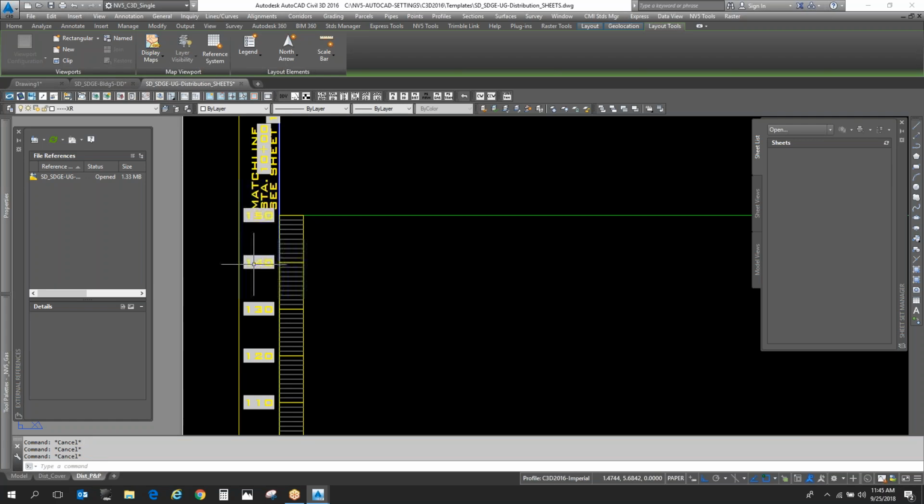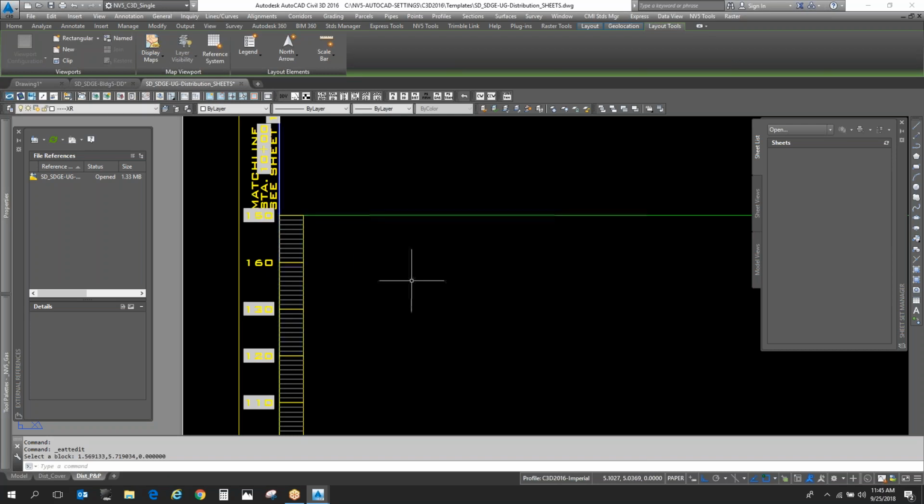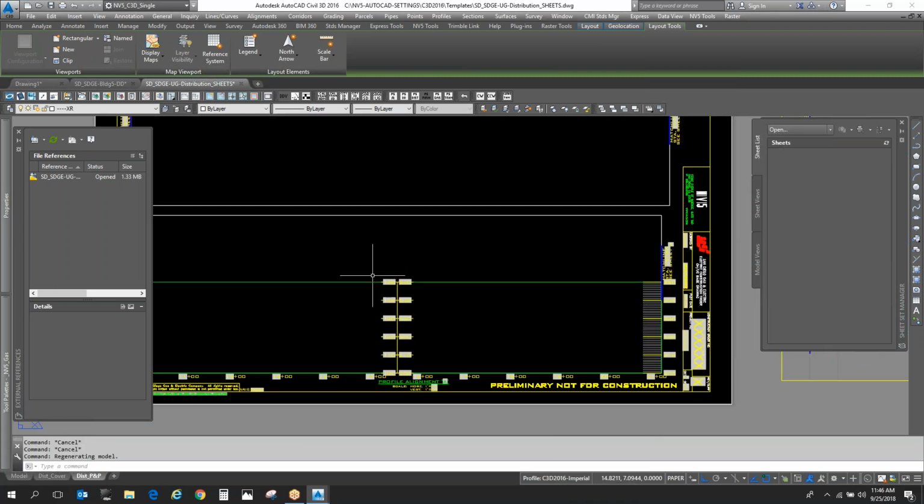Never, ever double click on this and type something in. This is the last thing I would ever want to see happen, is something hard set like that. But it's happening. So what this field means is all this information is tied to the sheet set, right? So how do I create a sheet set to then populate all this data?